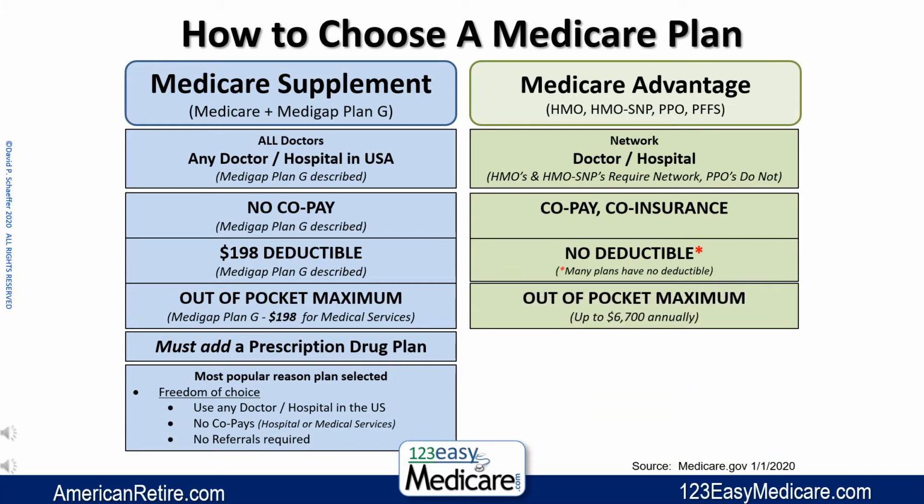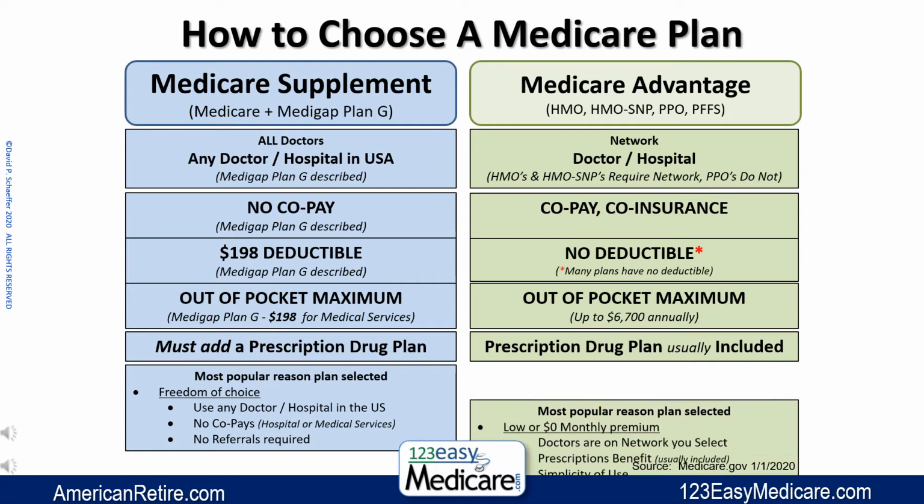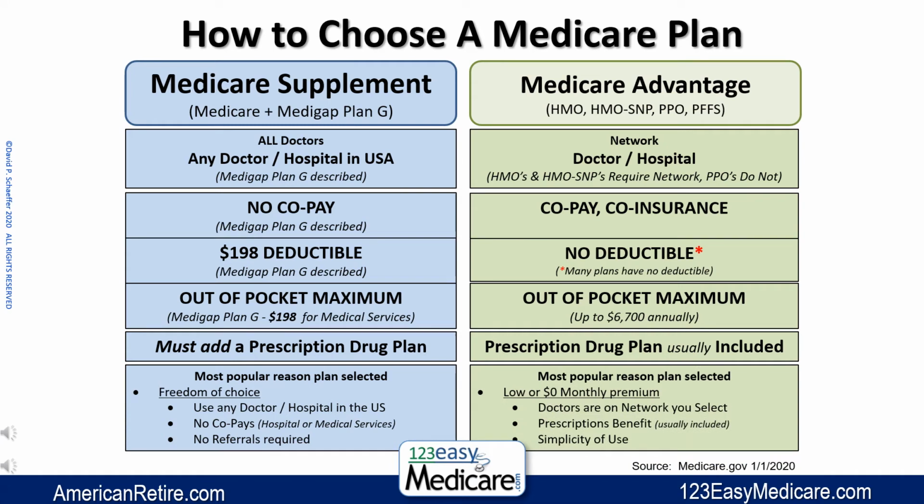That's not a deductible, but the cap to the amount of money that you can pay in copays in a calendar year. Most of the plans have the Part D prescription drug benefit built in. The most popular reasons people select these plans is most of the plans have no monthly premium over and above Medicare's charges. You'd pick the plan because you get to keep your doctor, the drug benefits built in, and simplicity of use, because with Medicare Advantage plans, you don't have Medicare anymore. You've transferred your benefits to that Medicare Advantage plan, and you use one card for your doctors, hospitals, and prescriptions.